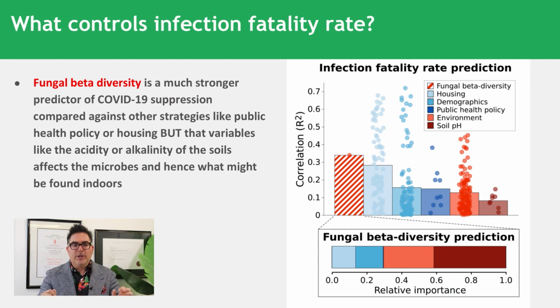And when we drill into this, this gets quite exciting, because they were also interested in correlating whether or not fungal diversity inside your home or office is a valid statistic to use to predict adverse COVID-19 outcomes. And they discovered that yes, it was. And in fact, when they looked at the relative importance of this, they were able to determine that public health policy was far less important than knowing what your indoor-outdoor beta diversity of fungal spores was.